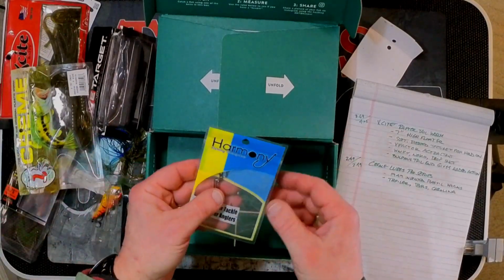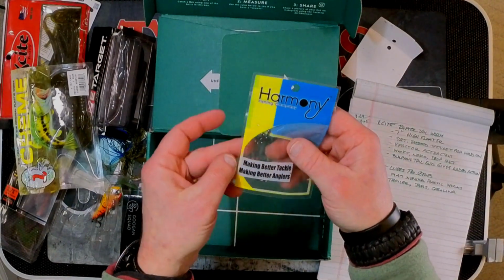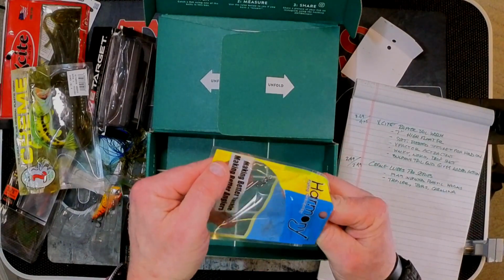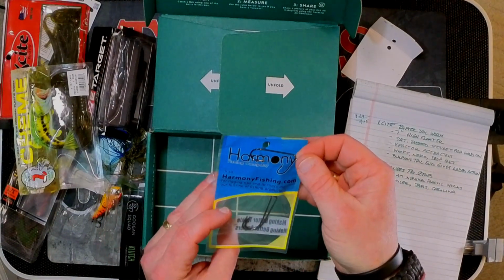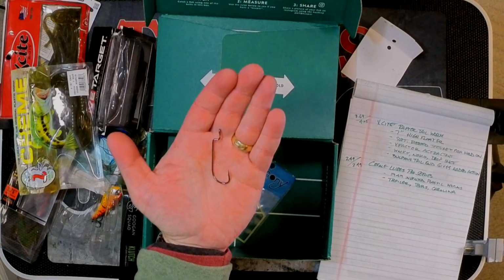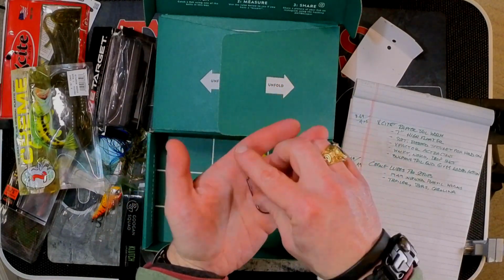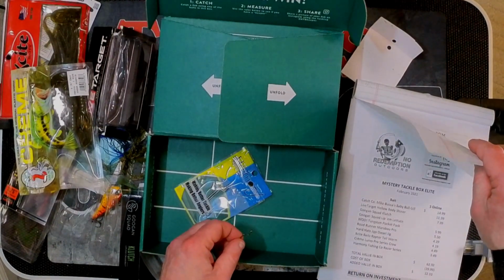And then the last item in the box are Harmony hooks. It looks like a 3-pack. I don't know the size of them. I'll open it up real quick. I always like terminal tackle, although it's helpful if they tell you what it is. And I'm just not seeing it. But it looks like a straight shank. Looks like a worm hook. Alright, so that's a 3-pack, going for $3.49. No kidding.